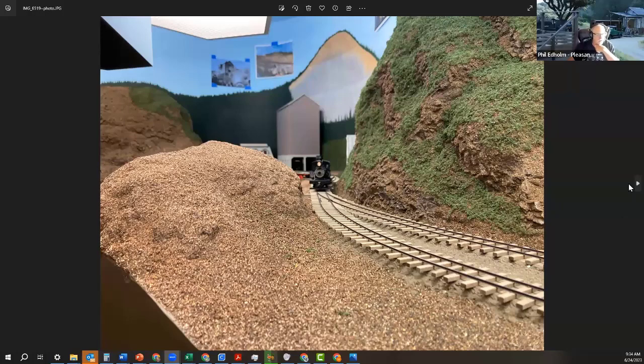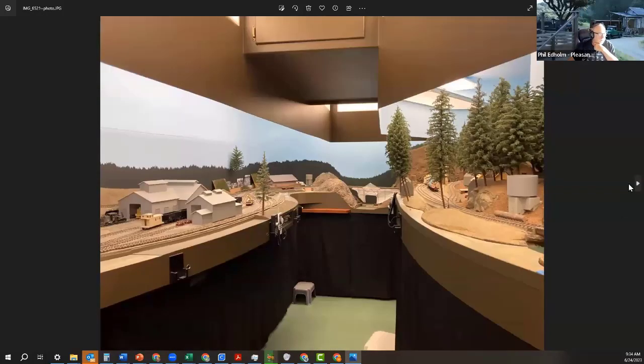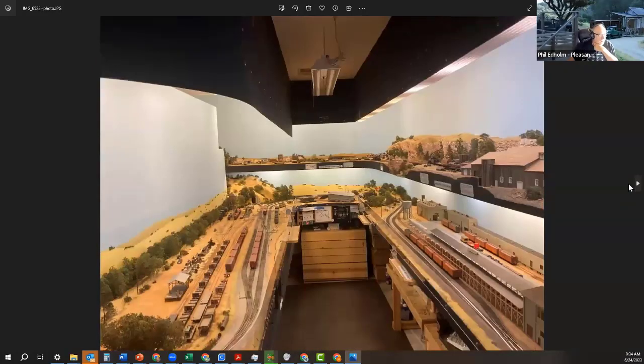Mike's an interesting guy. He was a professional model maker that worked in Silicon Valley, building prototype models for iPhones and that kind of stuff. And then when he retired, he basically took his shop and turned it into a model railroad. It's under construction, but would be a very nice ON3 railroad.